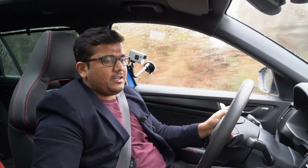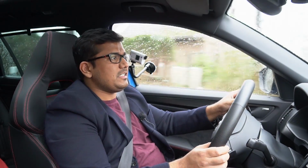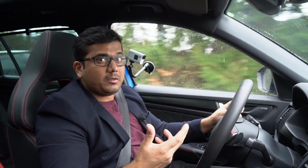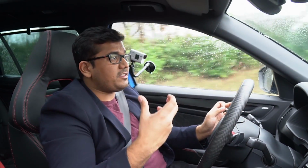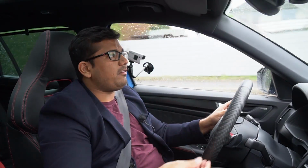Then we have comfort mode, where the sound booster is on a little bit. So there's 3 levels, right? The first level is for the comfort mode, the second level is for the normal mode, and the loudest level is for the dynamic sport mode. In comfort mode, the steering is also really light. The dynamic chassis control is also in its softest setting, so the suspension is very supple.